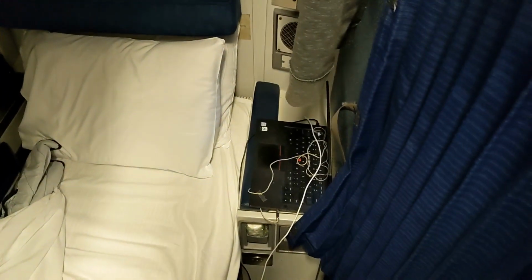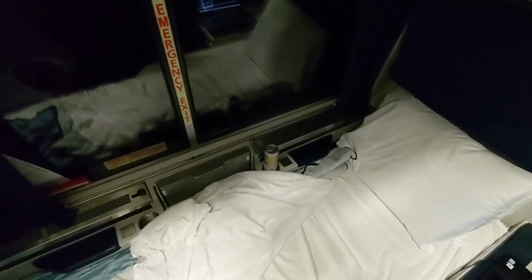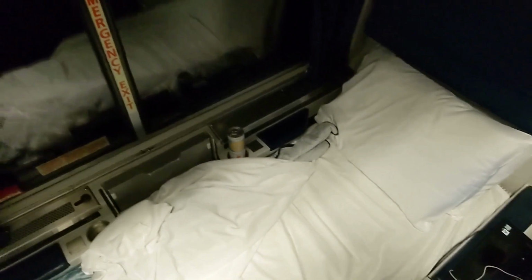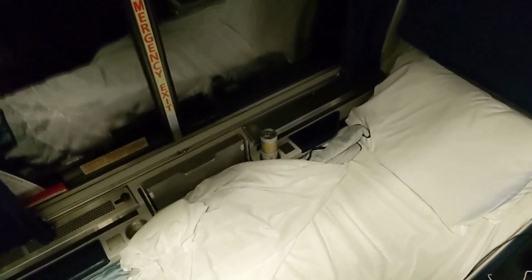So yeah, that is more or less the only thing different. I have my laptop over there, just for my own entertainment. Got one of the beverages I mentioned earlier. But yeah, I think this is going to be a good night. This is an overall very good impression, just from the first day.